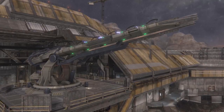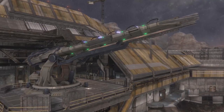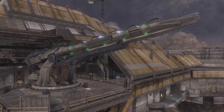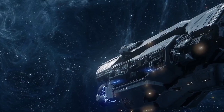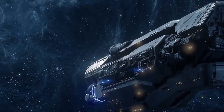The Mark 2488 was ultimately succeeded by the even more effective Mark 2551, which was installed not only on UNSC installations like Ivanov Research Station, but also on the UNSC Infinity. Though the smaller Onager MACs provided the Infinity with a powerful defensive weapon, they pale in comparison to the MAC guns installed as the vessel's primary weapons.